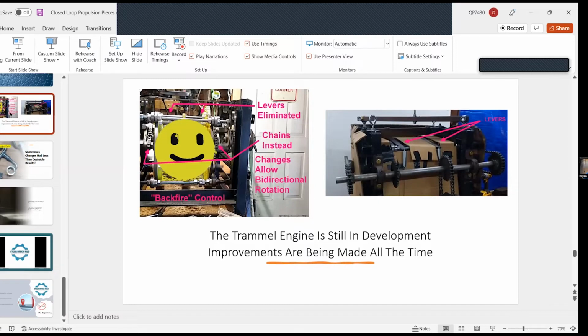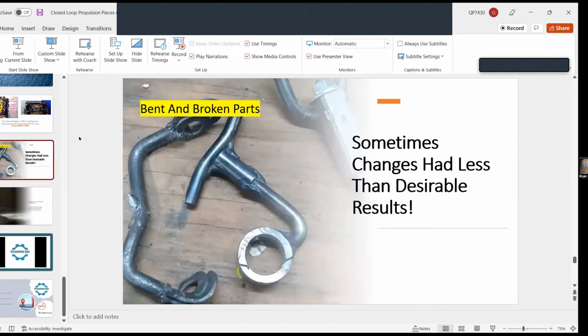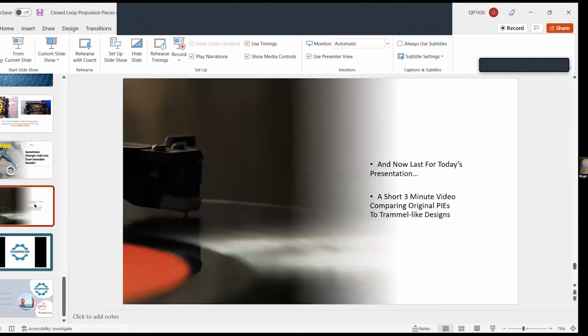We had some issues internally with the system kind of backfiring. An internal component would suddenly try to turn in the opposite direction. We would cause all kinds of absolutely terrible damage, and some of that damage looked like that. So sometimes those changes that we've made had some less than desirable results.